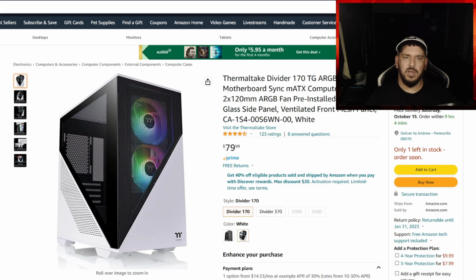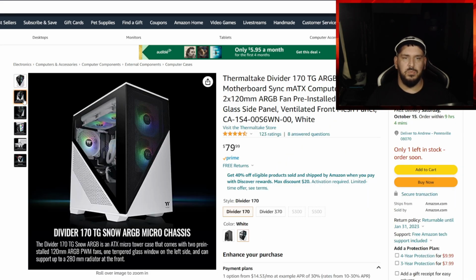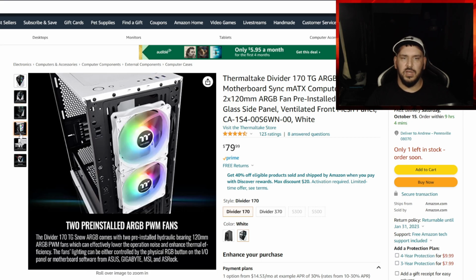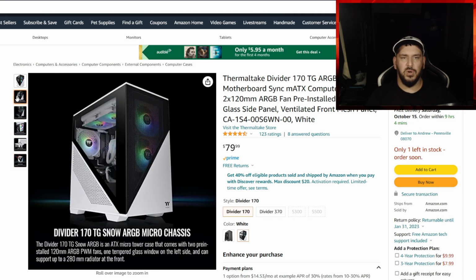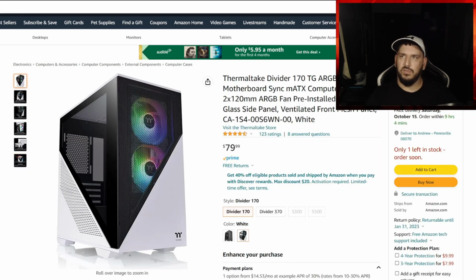So there's the Antec. We also have Thermaltake. Thermaltake makes great products, just beautiful, great products. If you like to look at this one, everything will fit in there perfectly fine, and we can do the same thing with the intake and the exhaust of the fans.